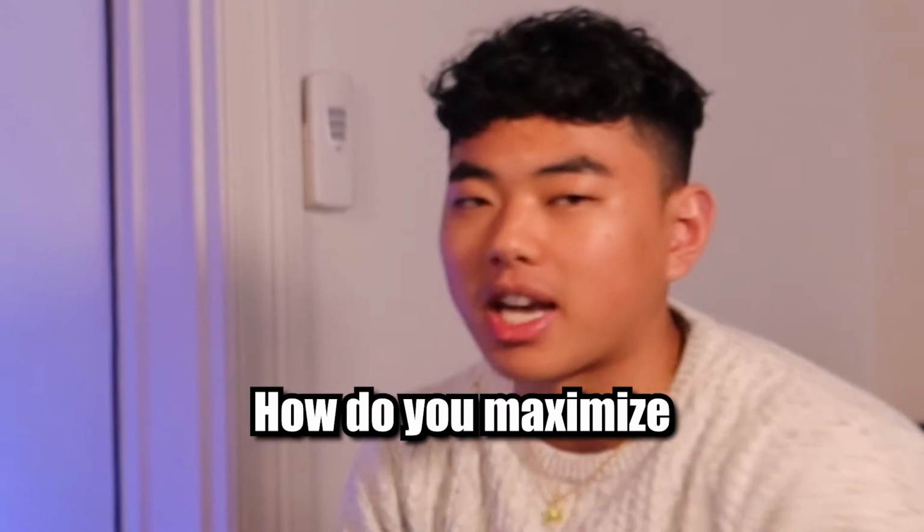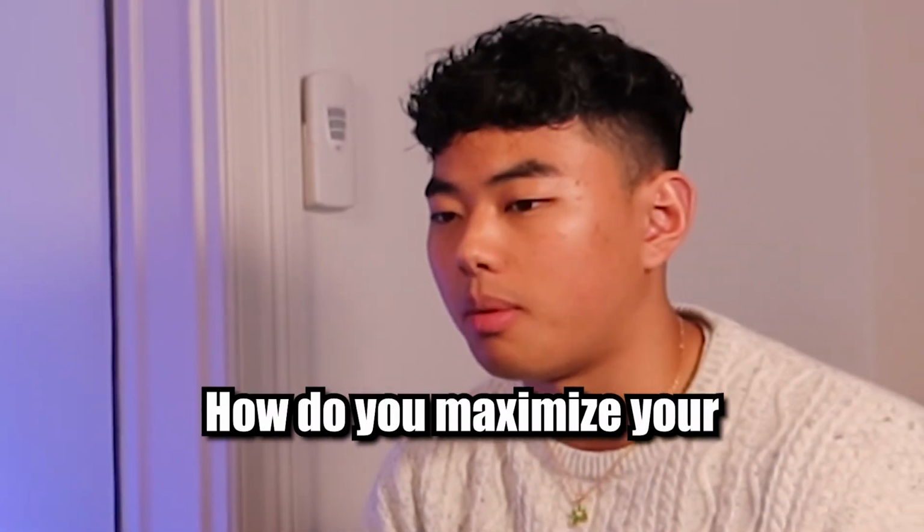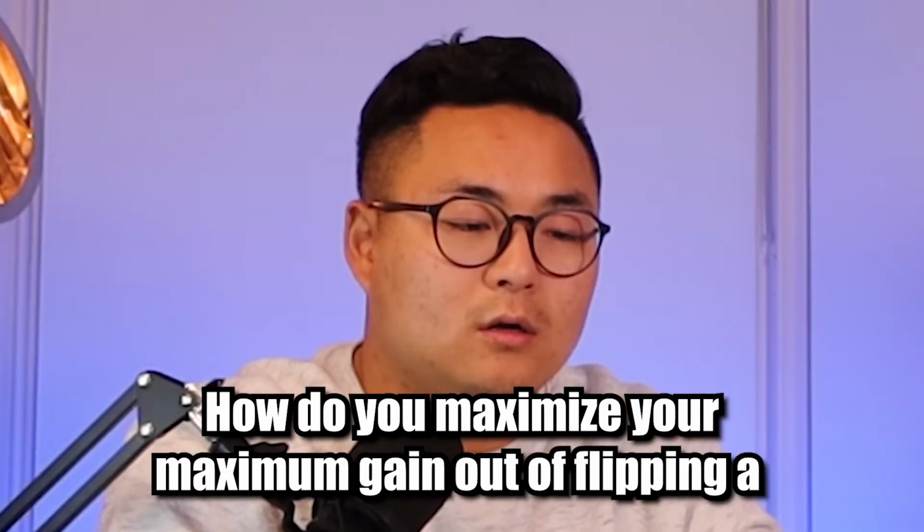We're going to be talking about how to get the best value out of flipping a home. So when you buy your first investment property, or any investment property, how do you maximize your gain out of flipping a property? So you bought this property to actually flip, right?